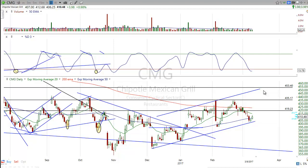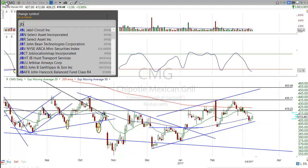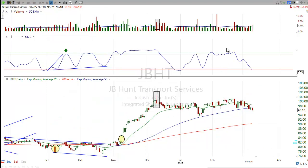HP, RDS, and the JBHT. We'll finish off with the JBHT. Not much coming out of this, but we are oversold again. And like I said, this is oversold going up to overbought. This is a great level right now. You get a point on this, you're going to move up to 98, no problem. You probably get 2 points on this.